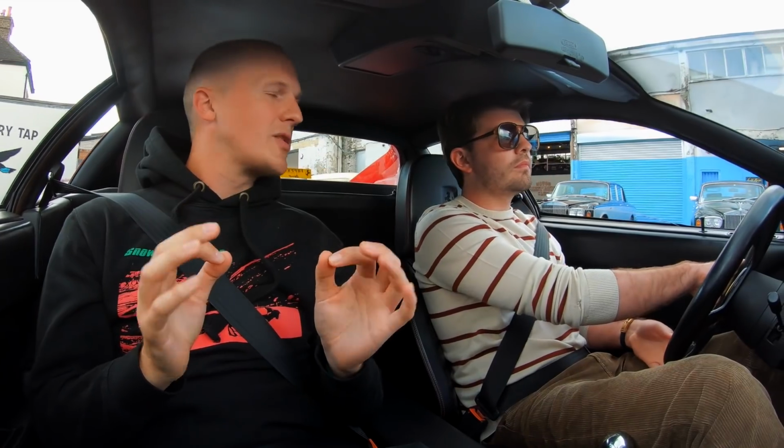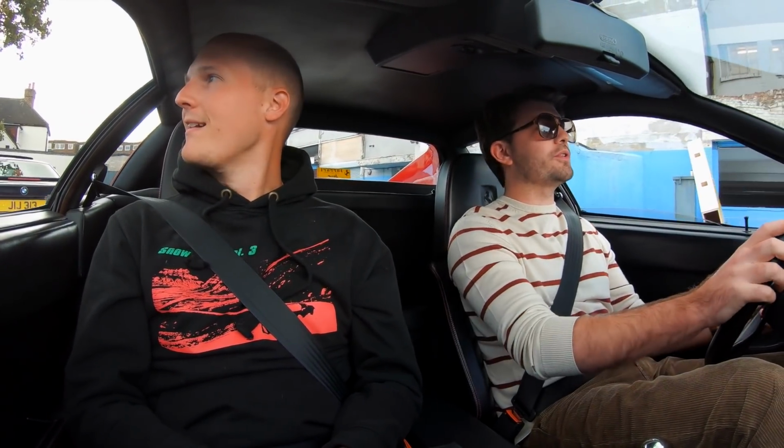I just said to my audience this was a quirky car, and I think most of them will be like, Sam, that's not quirky, it's a Testarossa. It's not exactly a normal Testarossa, is it? This is the epitome of a Japanese import, which I love. This is an aggressively Japanese import.